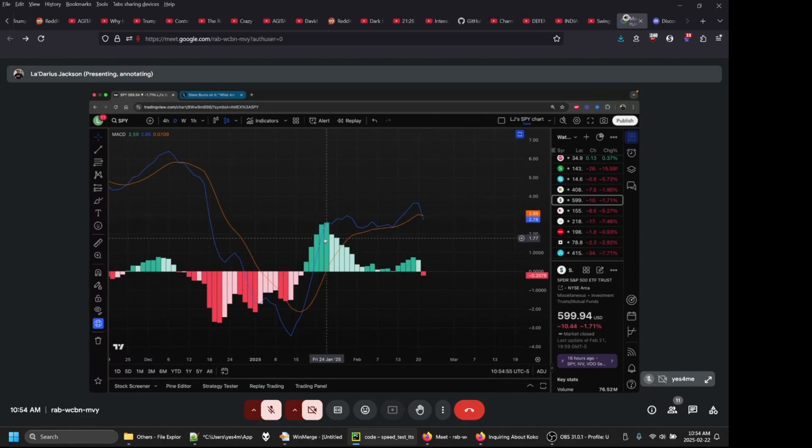I like it when we have a red trend, with orange on top, and then blue is just about to cross over. This is what I like, because this is the beginning of the uptrend.